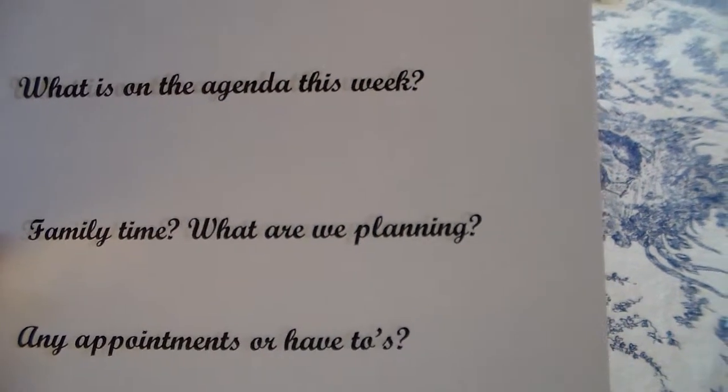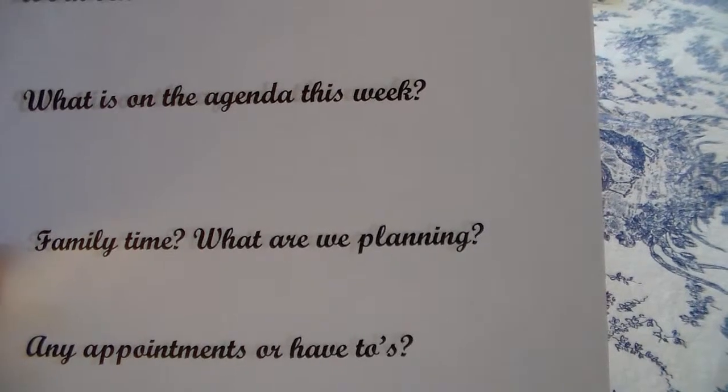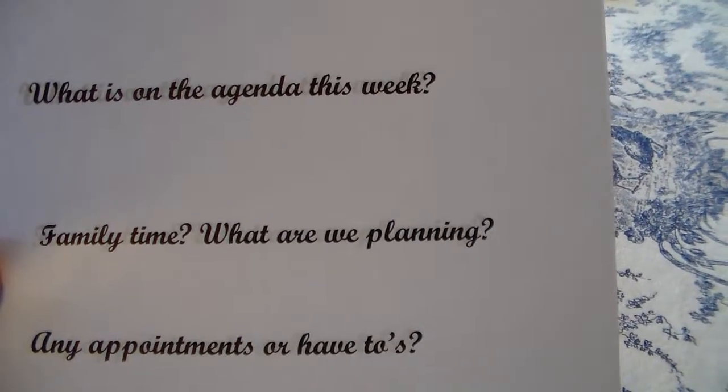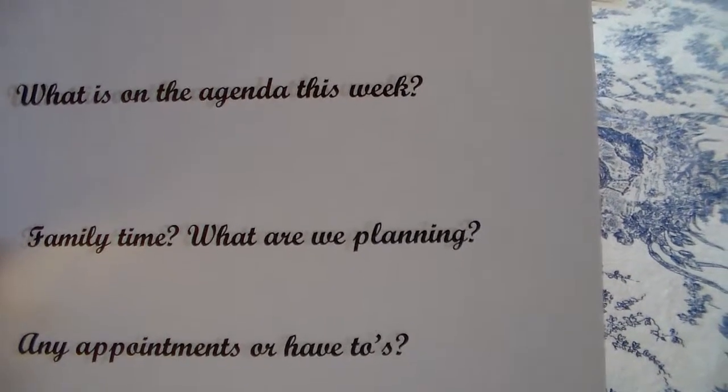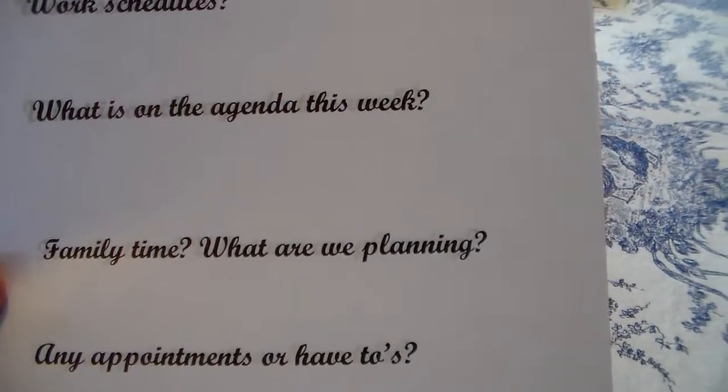So are we going to rent a movie? Are we going to have marshmallows and s'mores outside? Are we going to go out to dinner Friday night? Are we going to have pizza? You know, what are we doing this week?